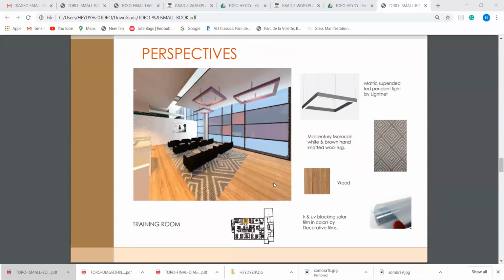I also added the training room. In the training room, because we have a problem with the sun, I created a shade with a film in colors. And this is an open area. This is almost at the entrance, and people can get in easily and go out easily.